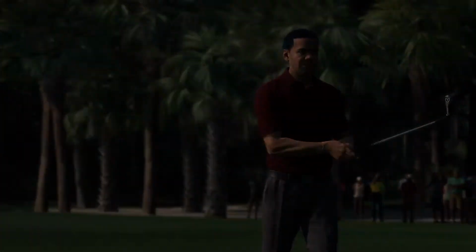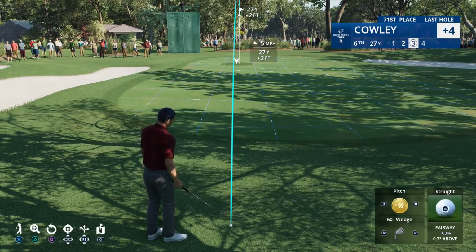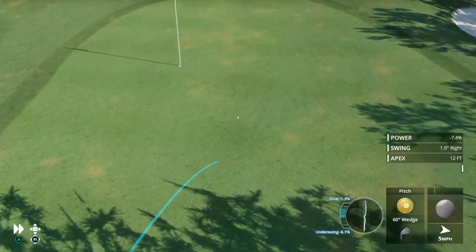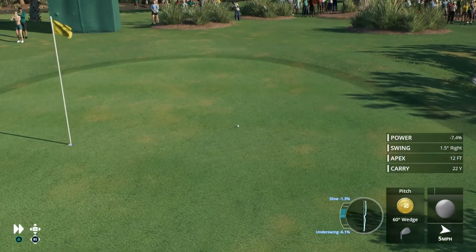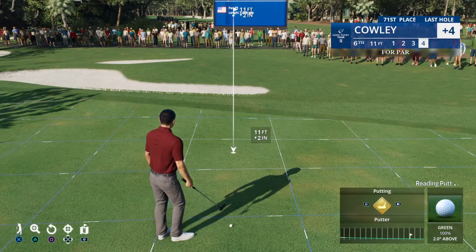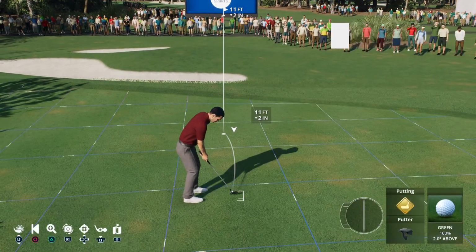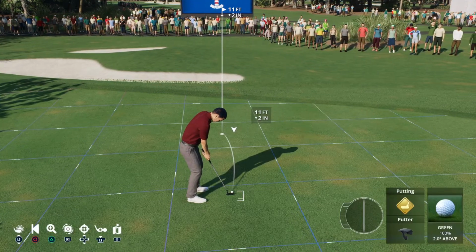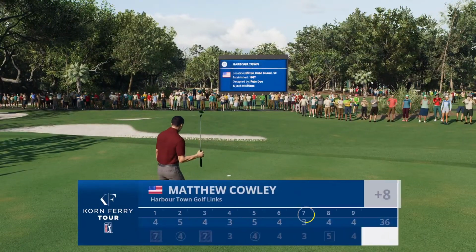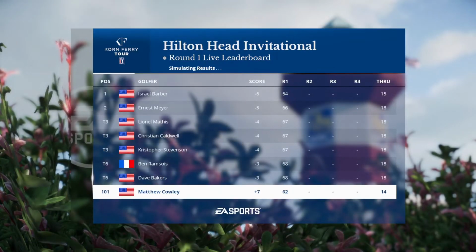Well, had a good lie in the fairway, but couldn't do anything with it. That comes up woefully short. He's 11 feet away. Yes, a perfect read there. That is in to save par. And he'll remain 8 over for the tournament.